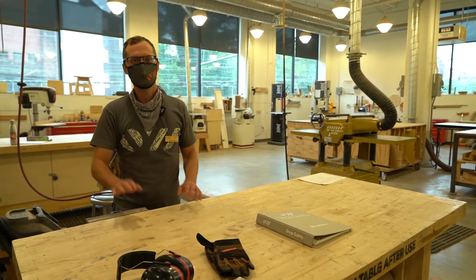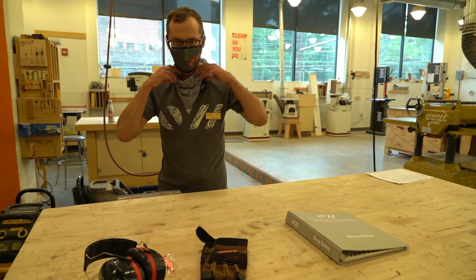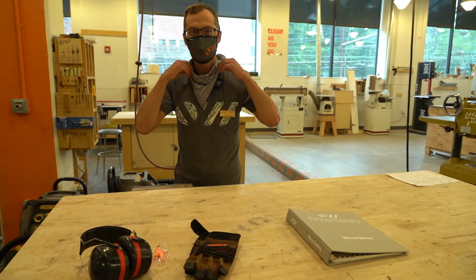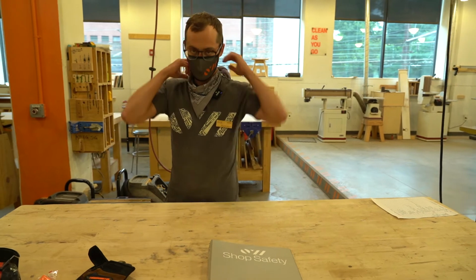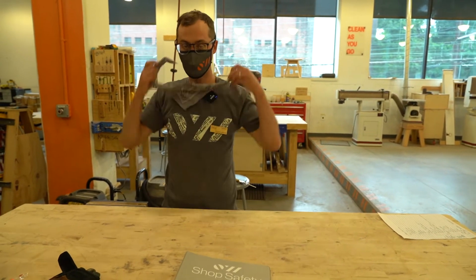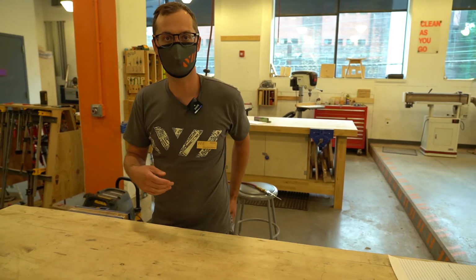Before you even walk in the shop, you're going to want to do a quick check of your person. Anything that is dangling or loose that could get caught in a piece of machinery, like a long ponytail, a bandana, or loose jewelry, needs to be removed or secured.